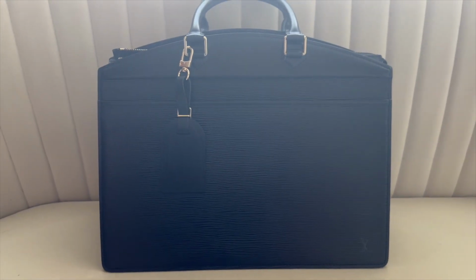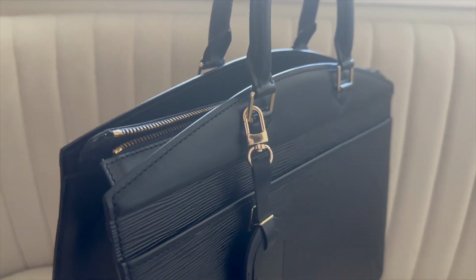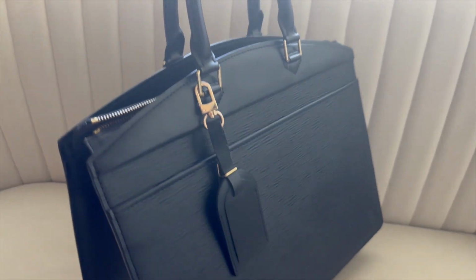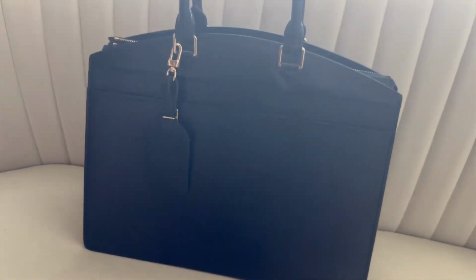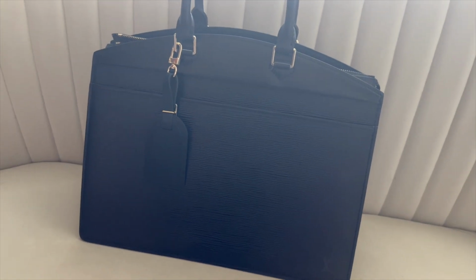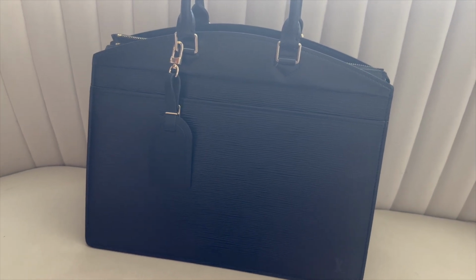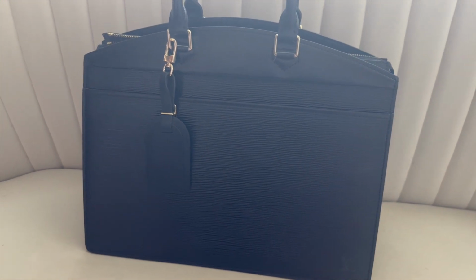Epi leather is my absolute favorite. I actually purchased this so that I could use it for consulting because it matches my consulting agenda, because I have the Epi Leather GM agenda from Louis Vuitton. That's my consulting agenda. But I also just think it's more discreet, a little more low key than my Chanel, because you just have the CCs right here. And I don't know, I just absolutely love it.